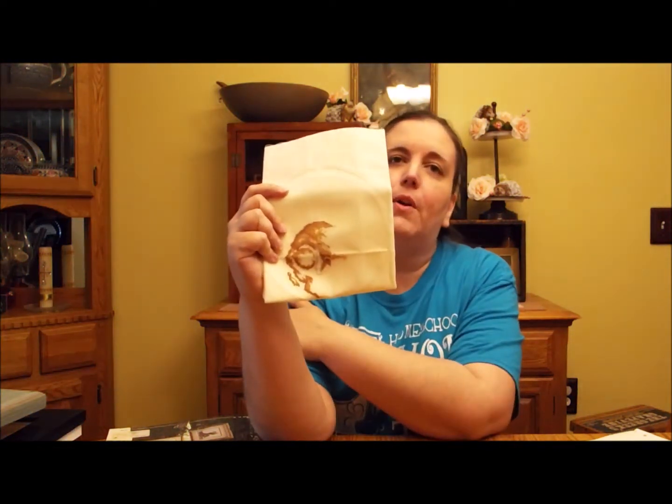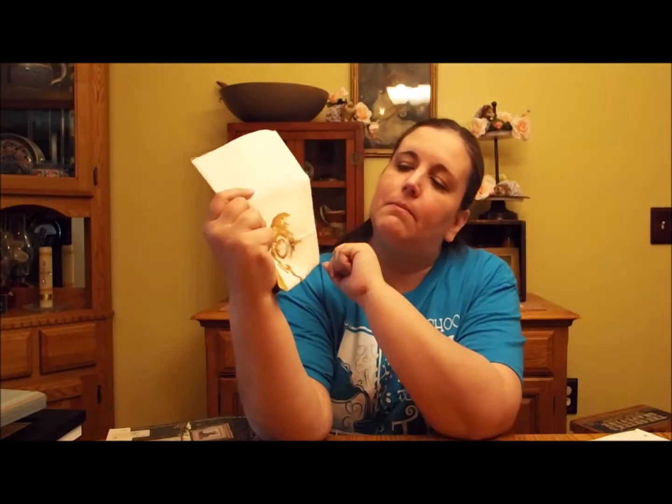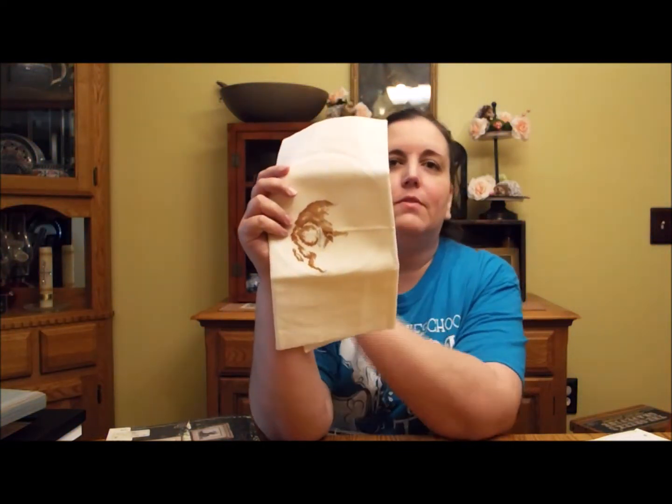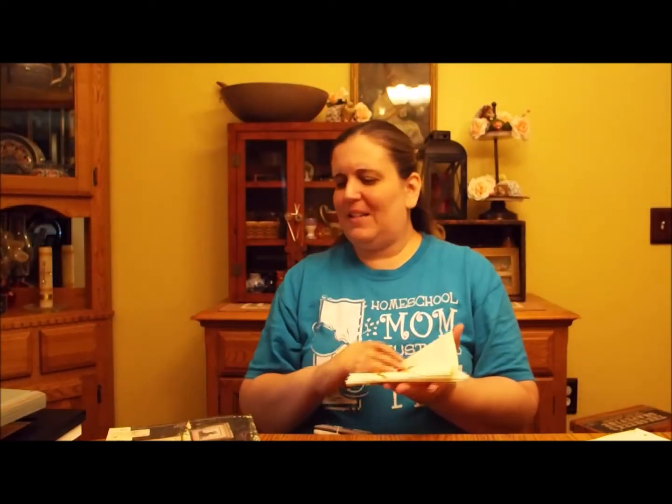So here's my progress on this. This is on a 16 count Aida. So you can see the little tail coming down here. Lots of shades of brown and rust. But it's a sweet pattern, and he's excited when I pull it out to work on it.